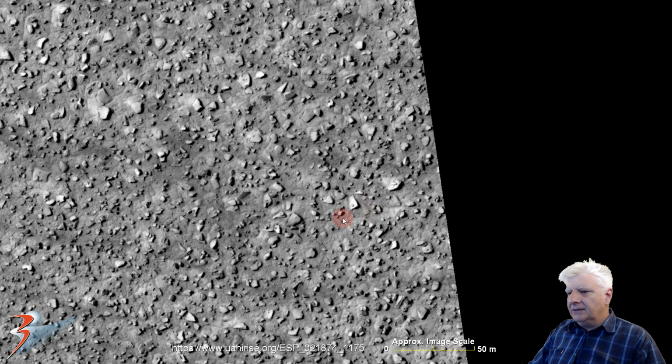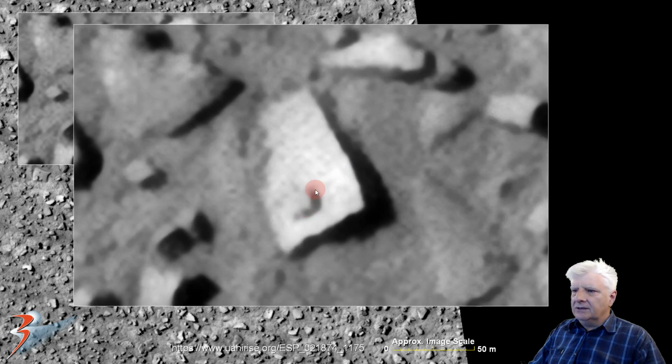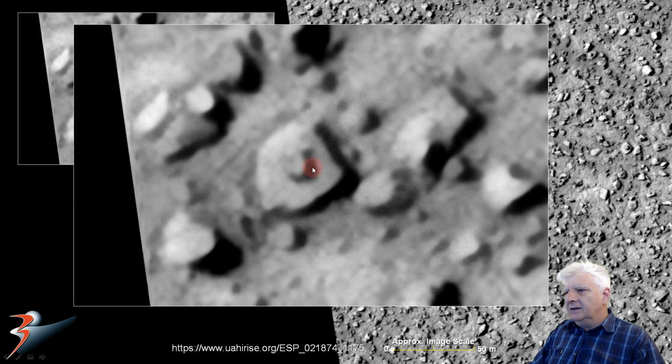We're looking at a similar one there, folks, about the same size, and this one's got a small part towards the bottom edge in the center of that block. Then the smaller block right there, folks, about 5 by 5 meters in size, a small protrusion right there in its center.